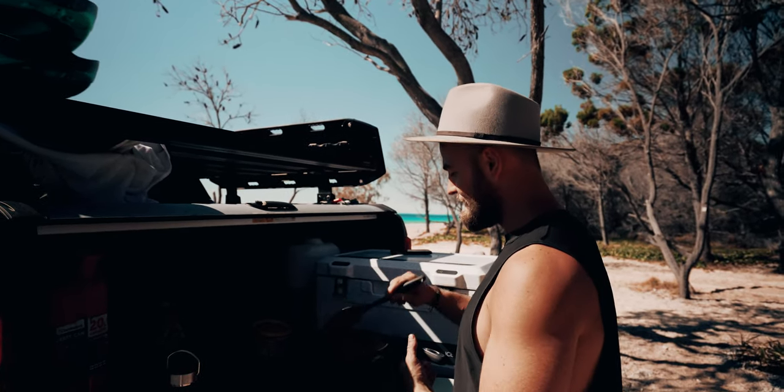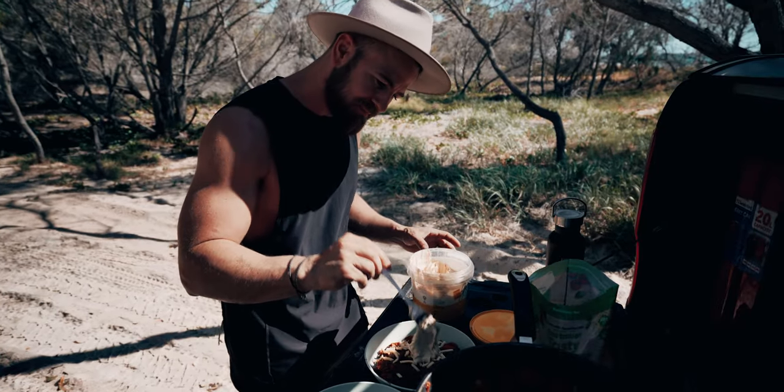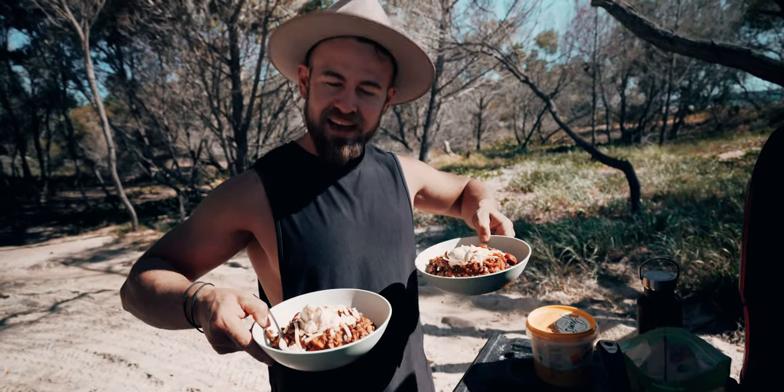Anyway, this is ready, so let's have some lunch. Bit of hummus on top. You have it here, folks. Soph and I eat exact same size of food.